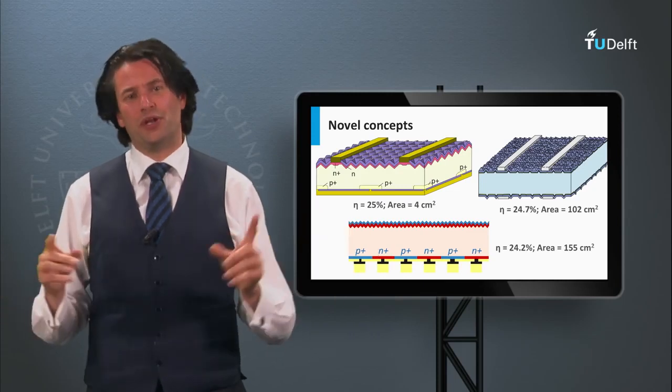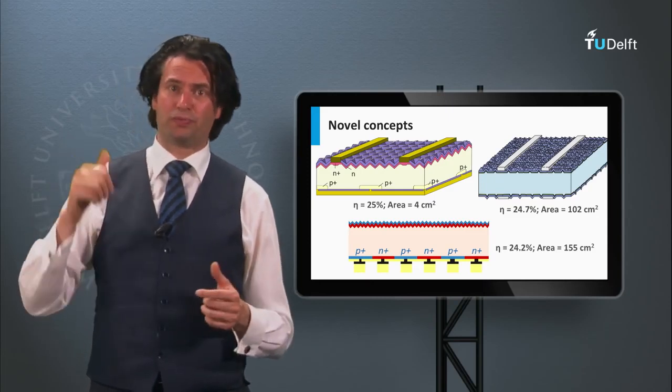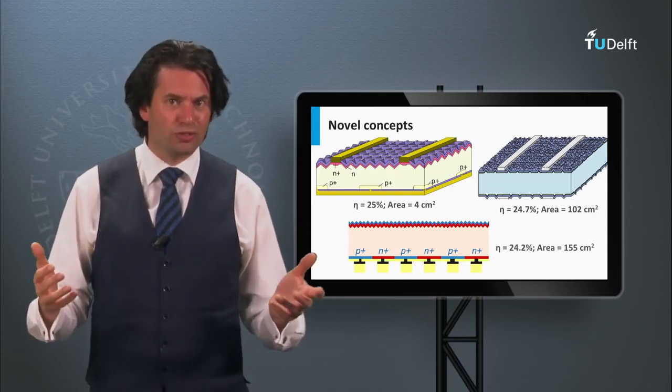Now, we know the efficiencies of solar cells. However, in practice, we install panels on our roof. In the next block, we will answer the question, how do we make solar modules out of solar cells?